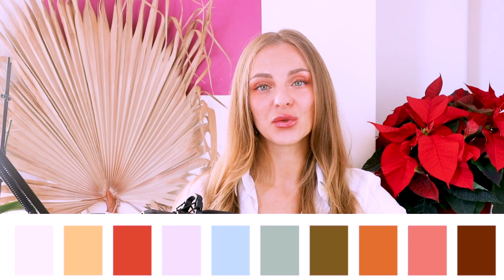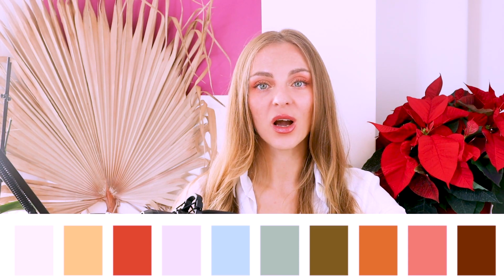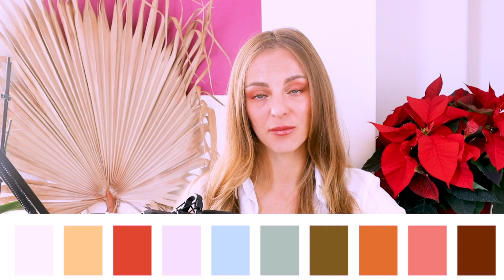Colors to avoid. We have already established that in order to enhance your beauty, you need to use cold and bright colors in your wardrobe. Yellow or golden tones will look unflattering on you, and you'd rather keep away or use them in smaller accessories like bags and belts.